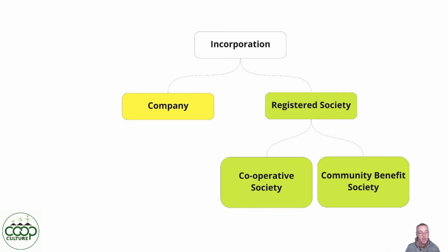And there are two different types of them, as we are today, and they are explicitly defined in the 2014 Cooperatives and Community Benefit Societies Act. If you register as a registered society, you have to choose between one of these two. The cooperative society is basically a democratic organisation that is owned and run by its members, and the key thing is it exists for the mutual benefit of its members. So things like the High Street Co-op is a cooperative society.